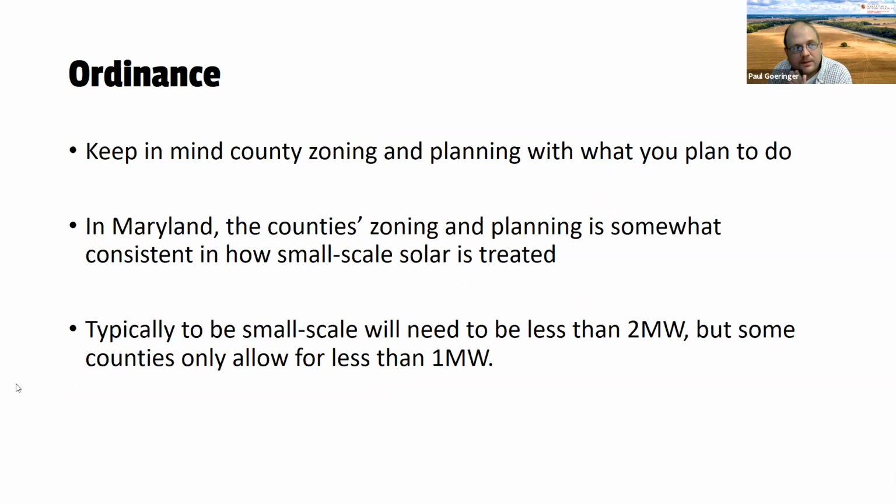So yeah, keep in mind with county zoning and planning, you have to take that into account with whatever you plan to do, especially if it's rooftop or ground mount in some way. If it's an electric fence, probably using it to pump water with, that's probably not going to be as big of a deal. But anything bigger than that is going to have to go through county zoning and planning.